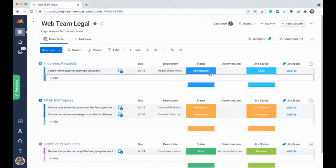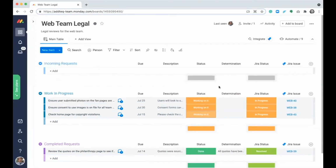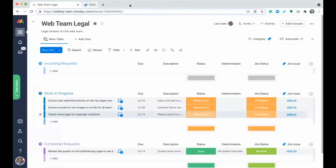So now the legal team is going to begin their work by setting the status to working on it, which is automatically going to move it to the work in progress group. And this updates the Jira status value to in progress. And this lets the web team know that the legal team started working on it also. This information will be good for Jira dashboards and reporting as well.